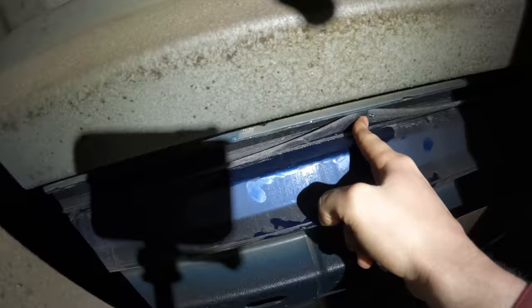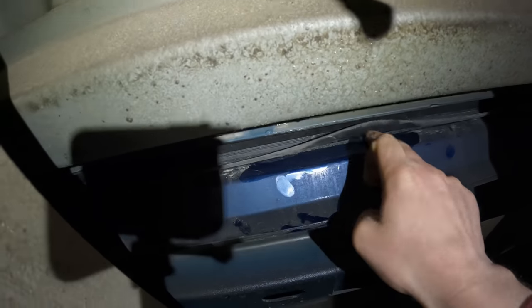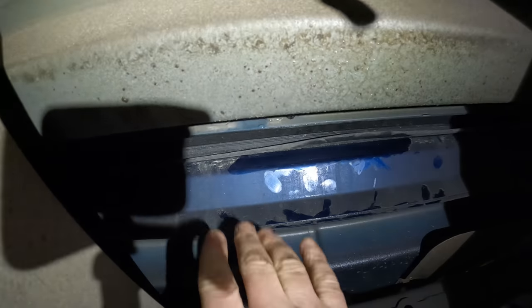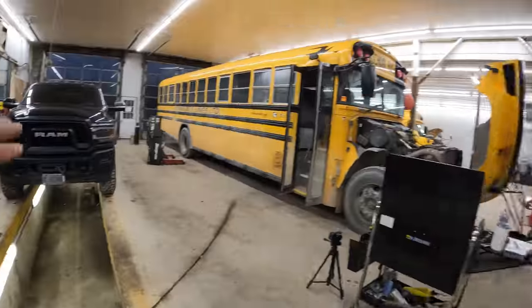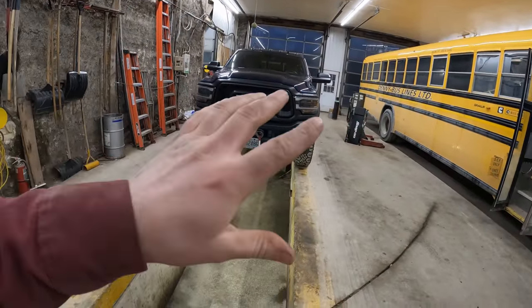I don't know if you guys can see it. I'll take some good pictures. But this rubber piece has rubbed this cab paint to bare metal. That is bare metal right there, all the way across. That actually upsets me. This truck is so brand new. There's no reason for that to happen. So I will be taking this truck back to the dealer and talking to them about that, because that's unacceptable.